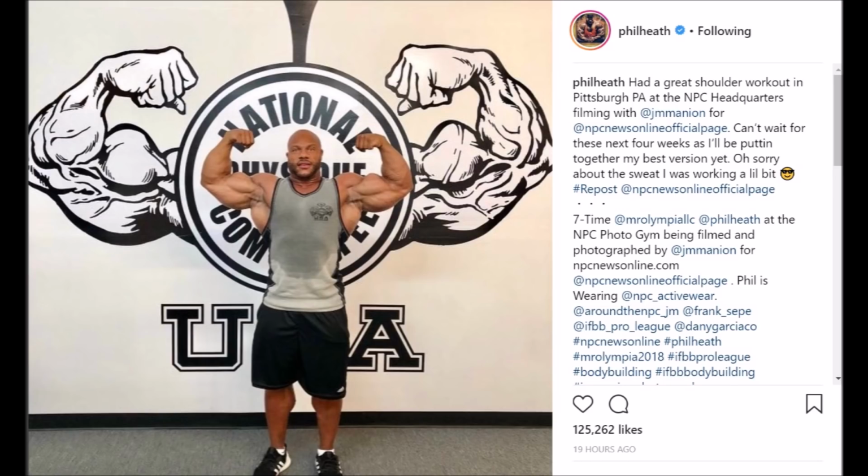which I actually just drove past on my way back from New York this week. But the one picture in particular that a lot of people have been sending me via DM is this picture of Phil Heath hitting a front double bicep in front of the NPC logo. A lot of things stuck out to a lot of fans in this picture. In particular, the number one comment that I'm seeing in my direct messages is how small his waist looks and how good his taper actually does look.